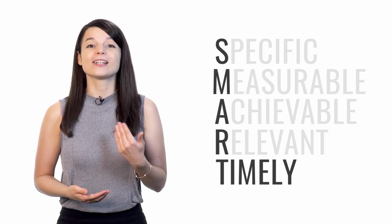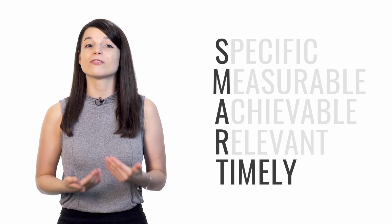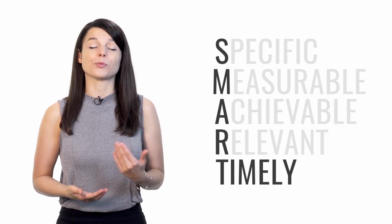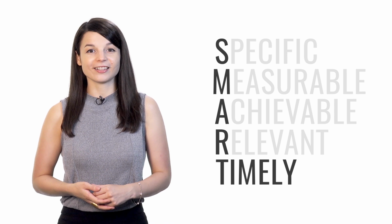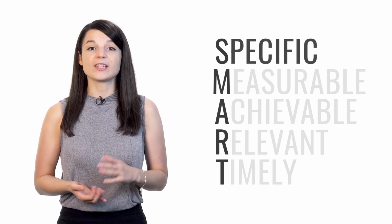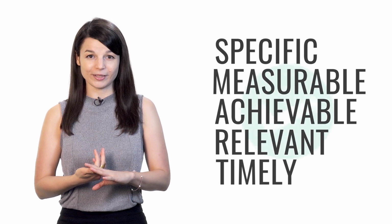T stands for timely. You need to set a deadline for your goals. If you don't specify when you plan to achieve the result you've set for yourself, it's very easy to put off the task. You can delay it until tomorrow, the next week, or the next month, and at this rate, you'll never get things done. So your goal must have an end date. So remember, tip number 1 is to set SMART goals: specific, measurable, achievable, relevant, and timely.